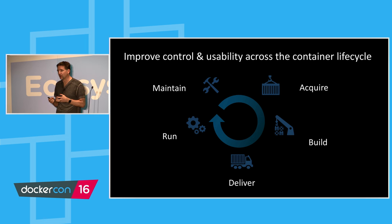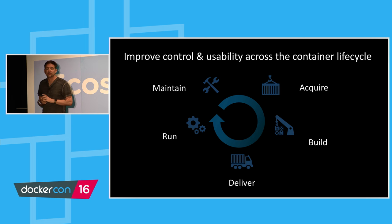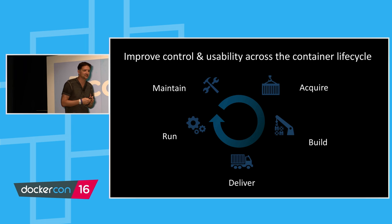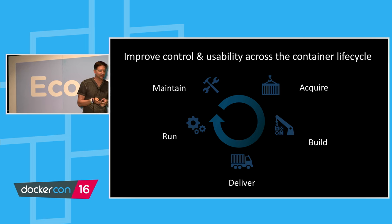And so we've been trying really hard to build capability around containers that solve those lifecycle features. So what I'm going to do is have Chris spend a few minutes, take you through what we have and some of the capabilities that we've delivered. Chris.